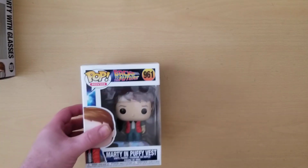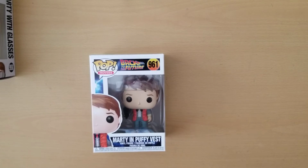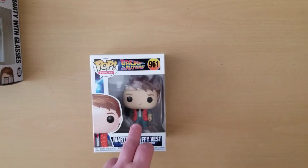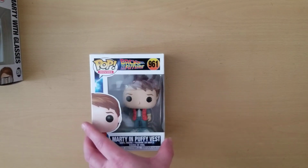Next one up is Marty in the puffy vest. As everybody that has watched the movie remembers, when he goes back in time and he asks for a tab at the soda shop, and they say, I can't give you a tab until you buy something. And they all notice his orange vest and think that he just jumped ship or just got back from the Navy. So, really good representation, even down to having his checkerboard shirt underneath. So, really well done.